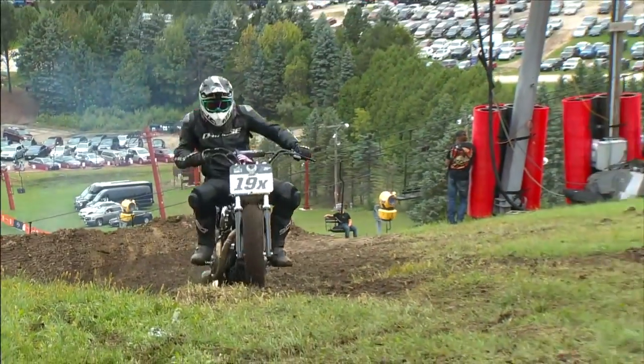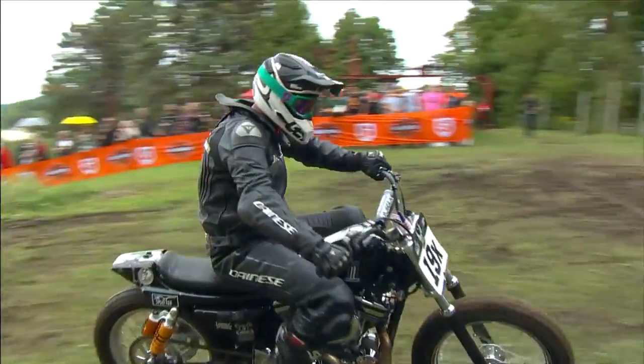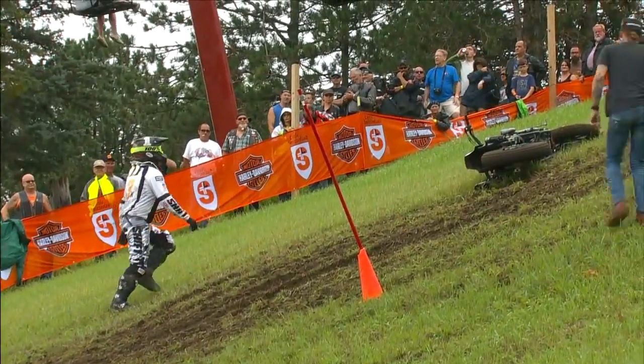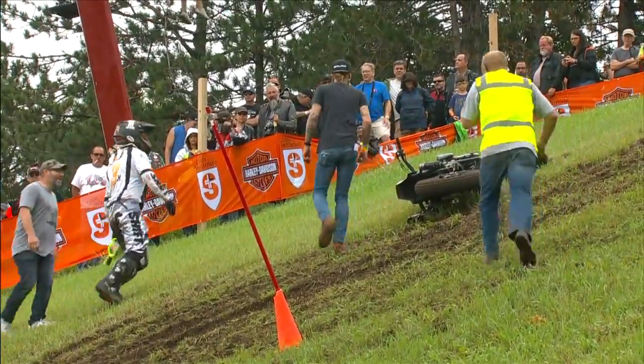And there you have it. 19X made it over the last jump, and he would be the winner of that heat. So he will be moving on here in our bracketed challenge. Oh, like old school hill climbing. He did not make it. It looks like he launched his bike, if you ask me.